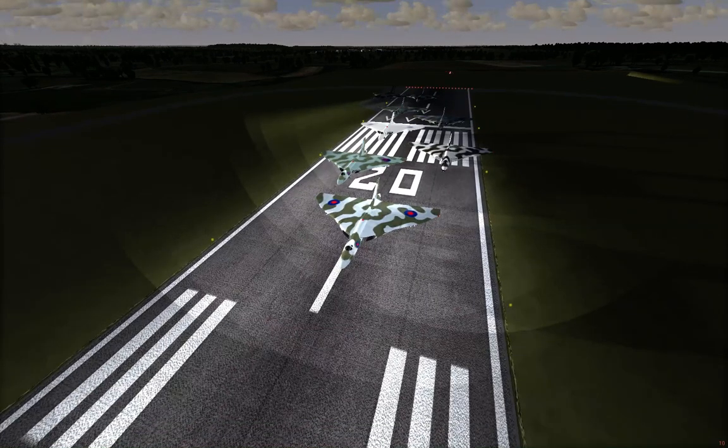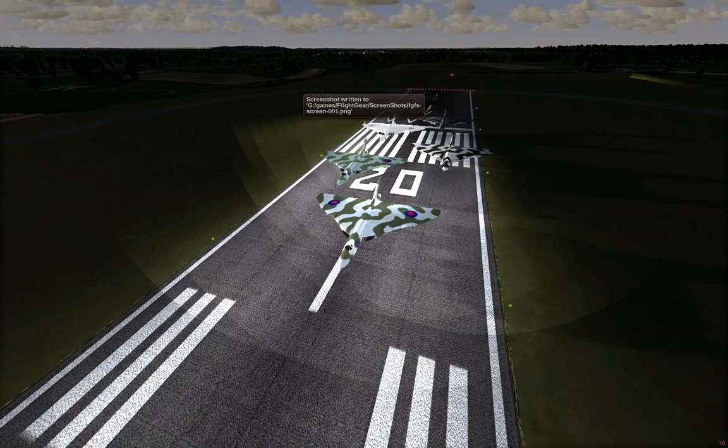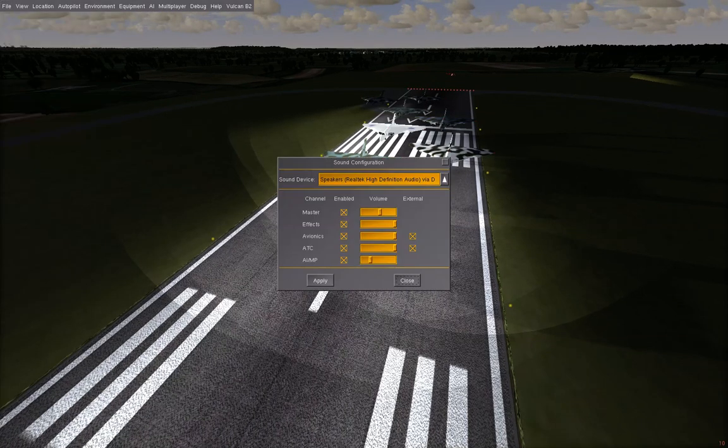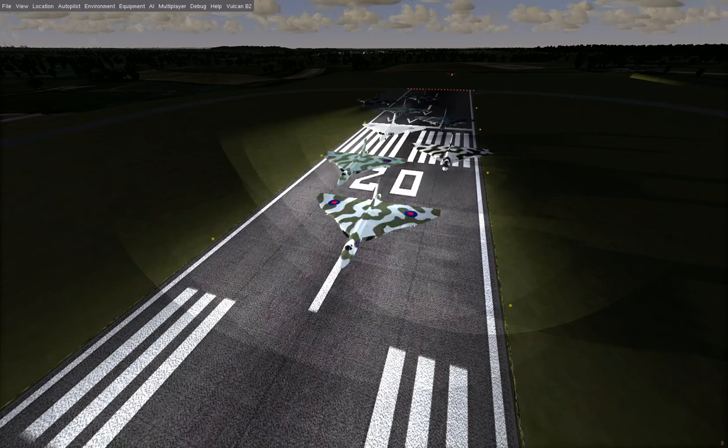And there's more Vulcans here tonight than they probably ever produced. Who's in the grass? Just me, temporarily.